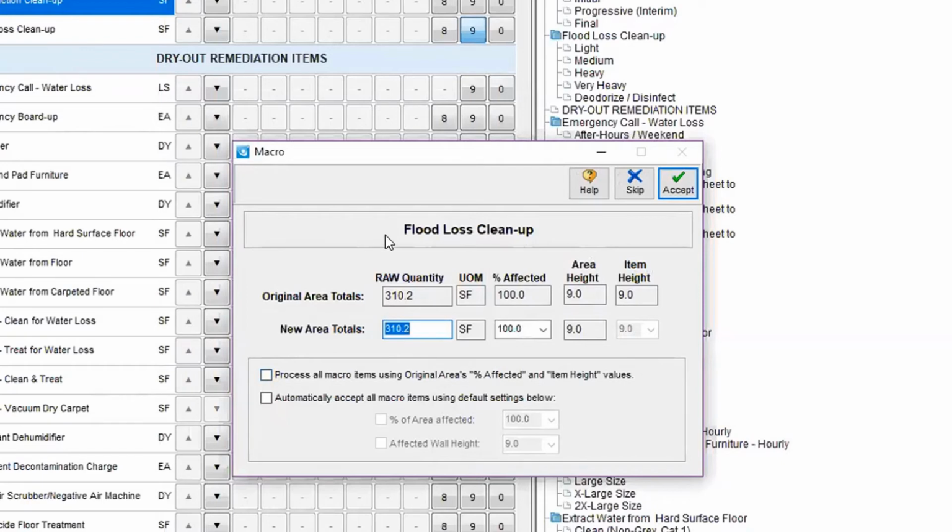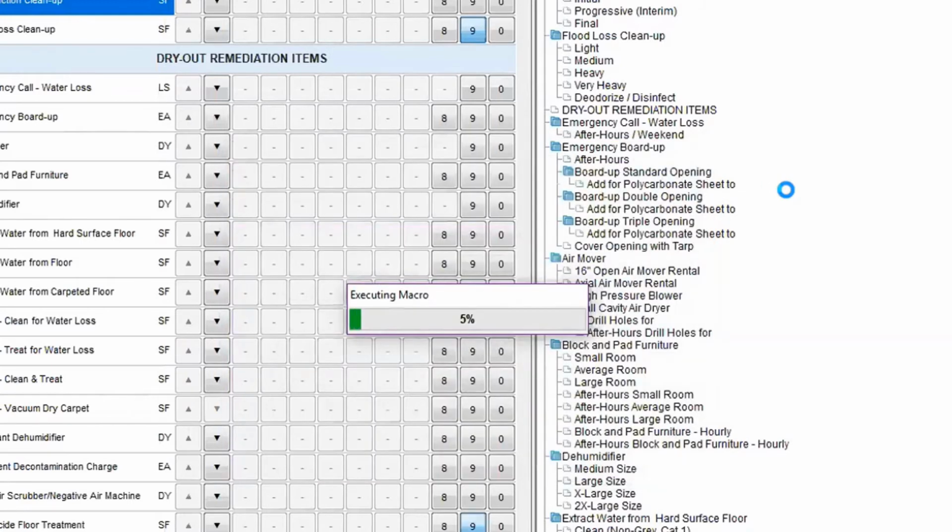Let's do this. When we come up here to the first line item, I always tell all our users to process all the macros because this is a question and answer. If I did not push this process, it would go to the next one, saying, would you like this line item to be inserted? I'm going to insert all of them. That's why I put process all macros. And I'm going to click accept.